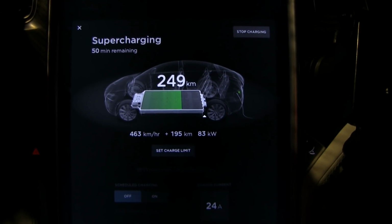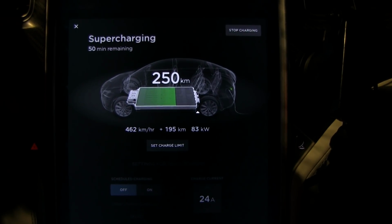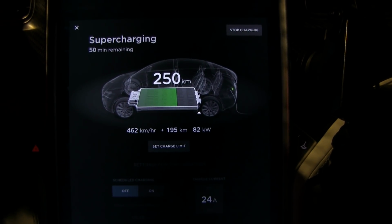more. I only stay there for less than half an hour, 25 minutes, and already at 250 kilometers. Oh shit, this is good shit. Oh yeah.